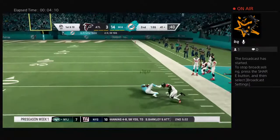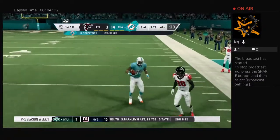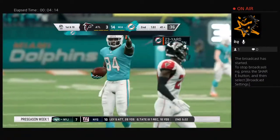There's a ball thrown right side and complete. 23 yards, the final tally.